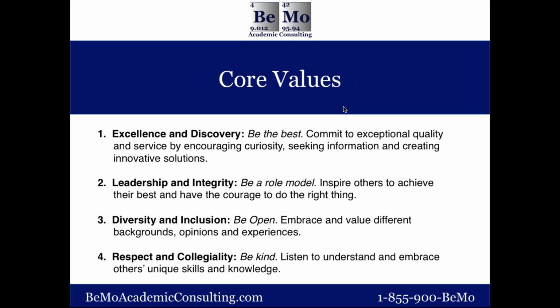Hopkins also has 4 core values. First, excellence and discovery. They want you to be the best. Commit to exceptional quality and service by encouraging curiosity, seeking information, and creating innovative solutions. Second, leadership and integrity. They want you to be a role model to others. Inspire others to achieve their best and have the courage to do the right thing. Third, diversity and inclusion. They want you to be open, embrace and value different backgrounds, opinions, and experiences. Fourth, respect and collegiality. They also want you to be kind. Listen to understand and embrace others' unique skills and knowledge.